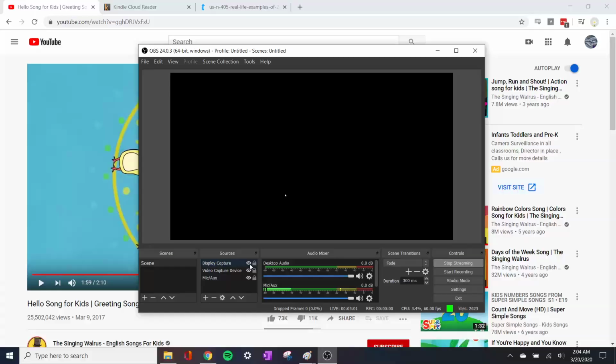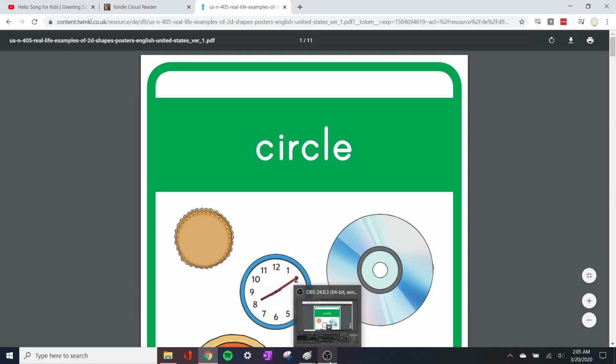Yesterday, we started to practice some shapes, like a circle or a square. Today, we're going to learn some more shapes. So let's review what we started yesterday. Maybe you will learn something new. Let's see. Okay.